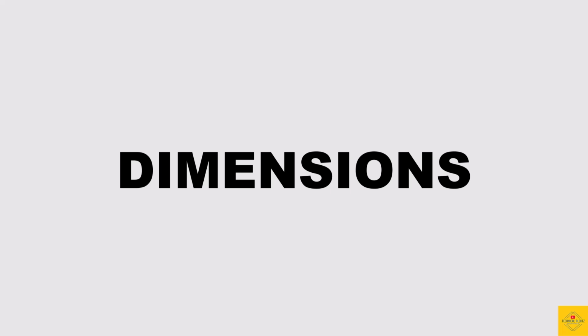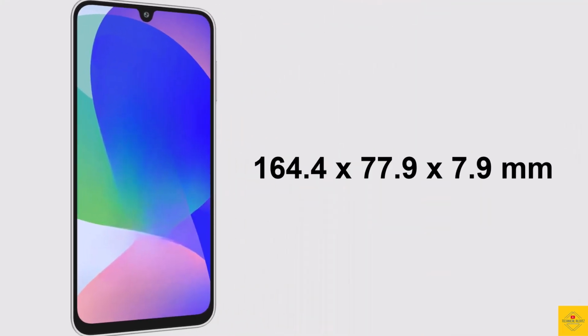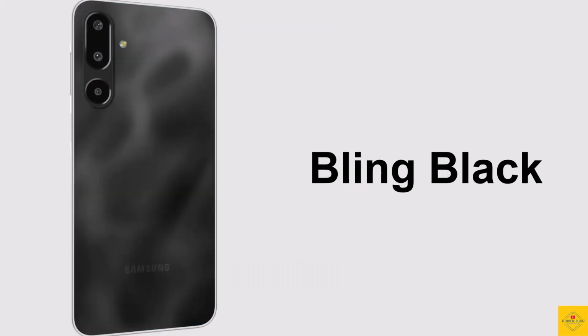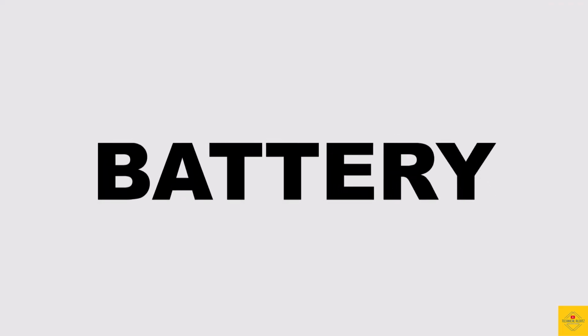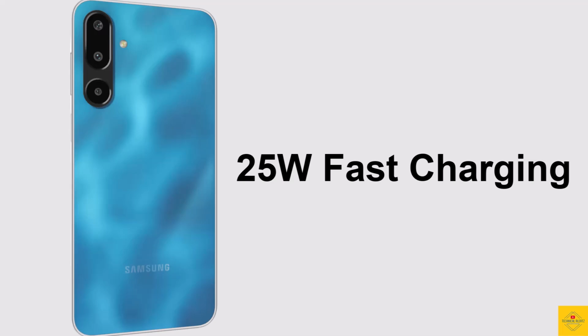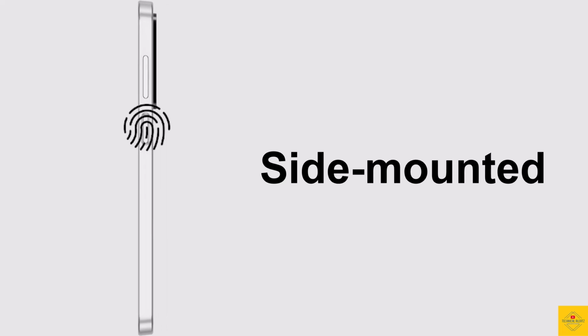The physical dimensions of the smartphone measure 164.4 by 77.9 by 7.9 mm, and it weighs around 191 grams. The color options are glam green, bling black, and vibing blue, and the device comes backed by a massive 5000 mAh battery, with 25-watt fast charging support. Additionally, the smartphone also features a side-mounted fingerprint sensor for biometric authentication.